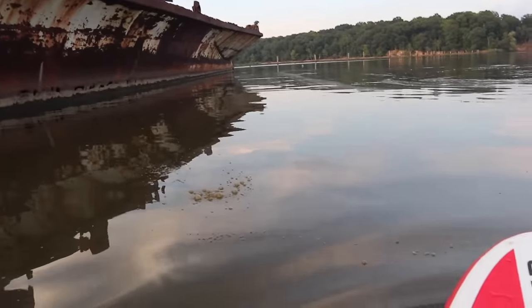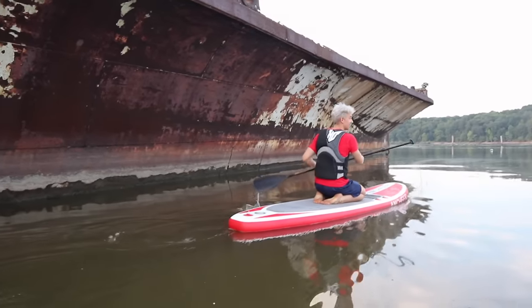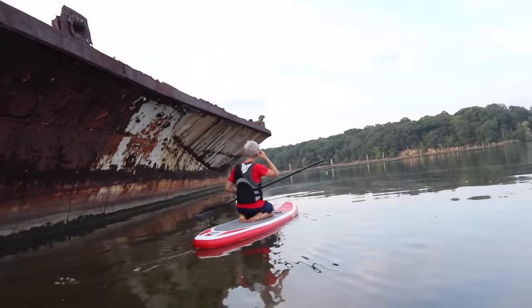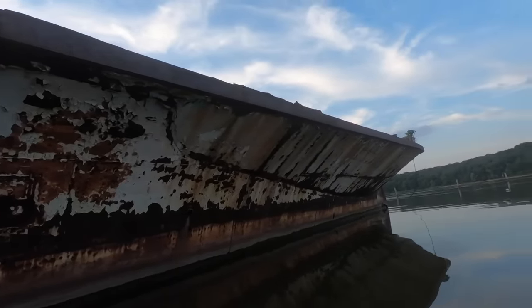Look at the bubbles. I know. Grace, I'm gonna go down here. I'm going to the front of the ship. Oh wait, don't leave me back here. You gotta come up quick. This is getting crazy. Oh, there's more paint on it up here, Grace.